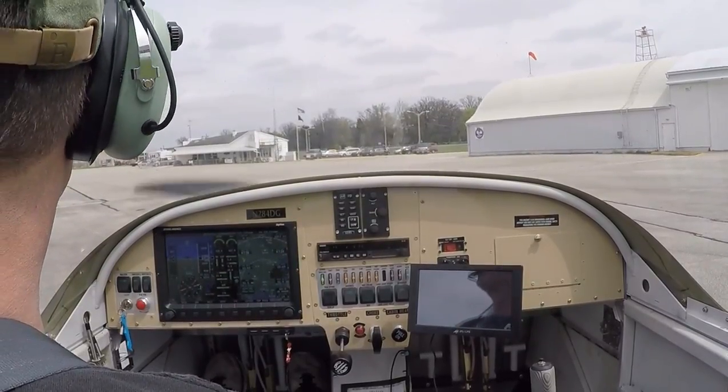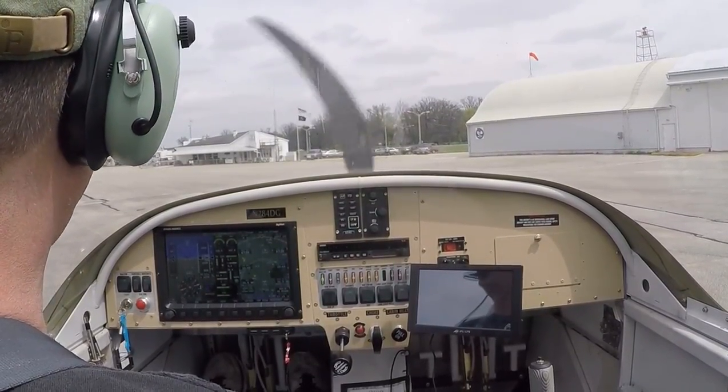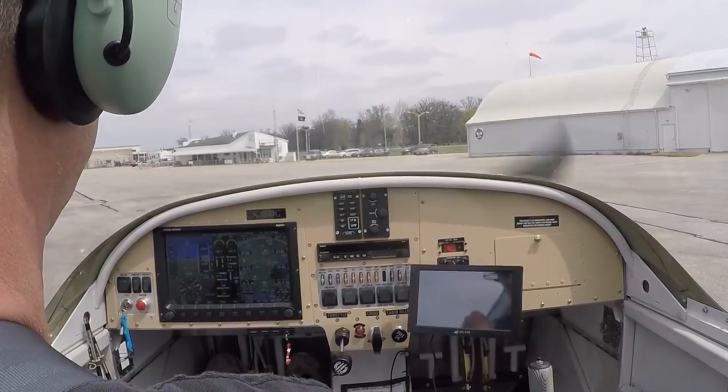Urbana traffic, Baron 67 Echo Romeo is about a 3 mile final for 02.